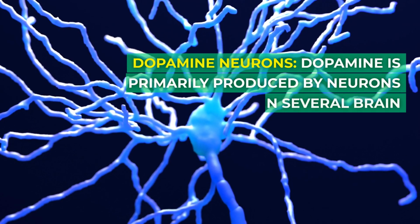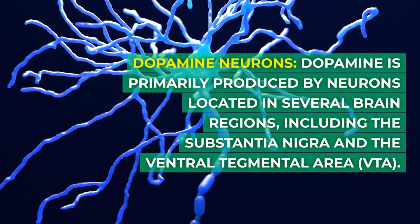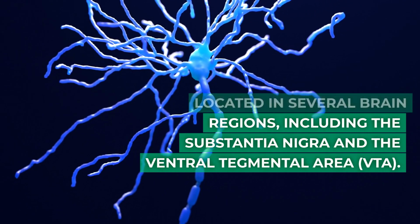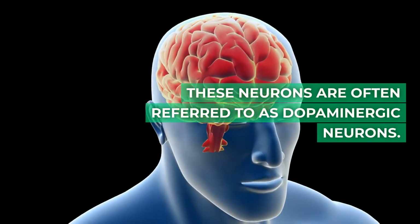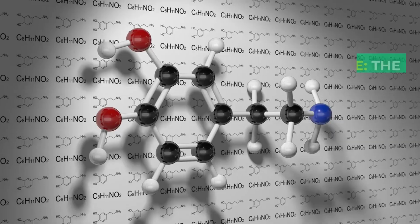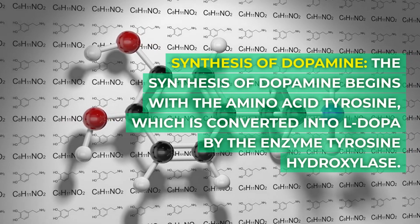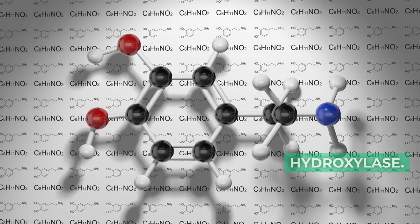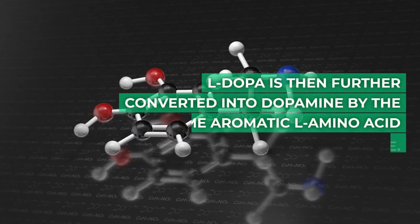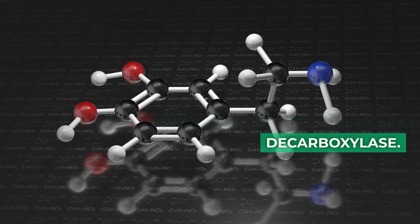Dopamine neurons. Dopamine is primarily produced by neurons located in several brain regions, including the substantia nigra and the ventral tegmental area, VTA. These neurons are often referred to as dopaminergic neurons. Synthesis of dopamine. The synthesis of dopamine begins with the amino acid tyrosine, which is converted into L-dopa by the enzyme tyrosine hydroxylase. L-dopa is then further converted into dopamine by the enzyme aromatic L-amino acid decarboxylase.